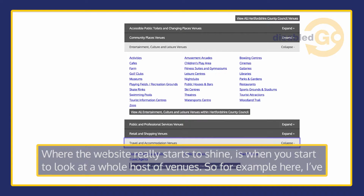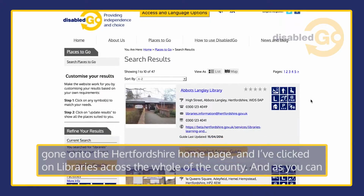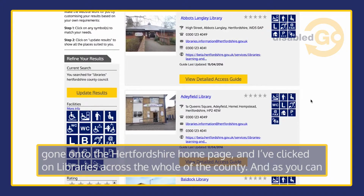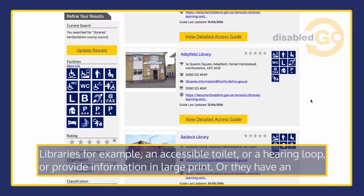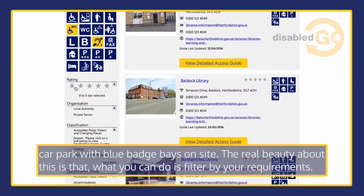Where the website really starts to shine is when you start to look at a whole host of venues. For example here, I've gone onto the Hertfordshire homepage and I've clicked on libraries across the whole of the county. And as you can see, that's brought up a lot of entries because there's a lot of libraries in the county, but perhaps you want to only look at libraries that have, for example, an accessible toilet or a hearing loop or provide information in large print, or they have an accessible car park with blue badge bays on site. The real beauty about this is that what you can do is filter by your requirements.